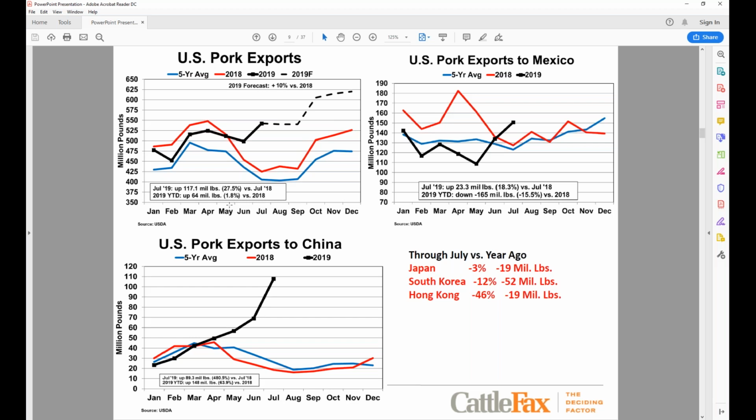If you look at the upper right chart, that's US pork exports to Mexico. You can see last year in April, when you go into May and June, that's when the tariffs were put into place, and you saw a significant decrease in pork exports for the remainder of the year, back to the 5-year average after being well above the 5-year average for the first quarter. Now you look at May. May is when the announcement came that Mexico was going to remove the duties for pork exports from the US, and we've seen a significant increase in pork exports because of that.